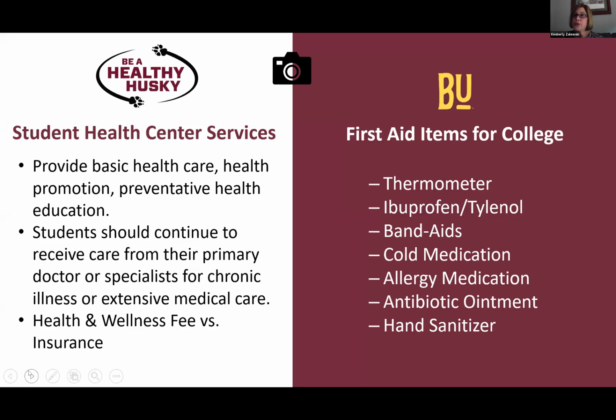All right. So in terms of our services, think about basic healthcare, health promotion, and preventative health education. And as Christy mentioned earlier, we do ask you to continue to keep your relationships with your primary care provider, but also your specialists. So for our students who have chronic illness, mental health, we want you to keep your appointments with them, to think about in the summer months, because healthcare today, of course, dictates that you have appointments scheduled out. So think about your routine appointments. Think about what you're going to do in maybe Thanksgiving break time or Christmas break between semesters.